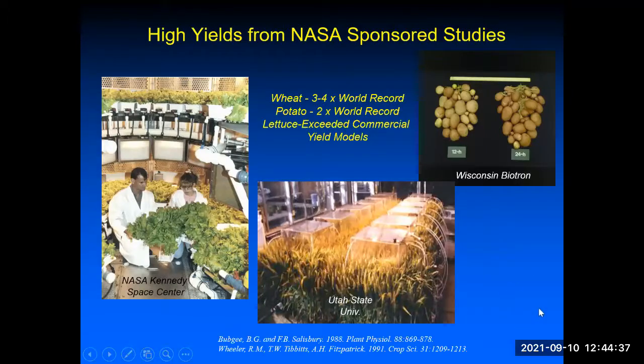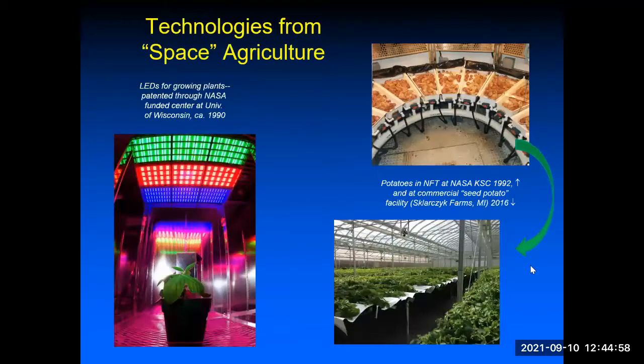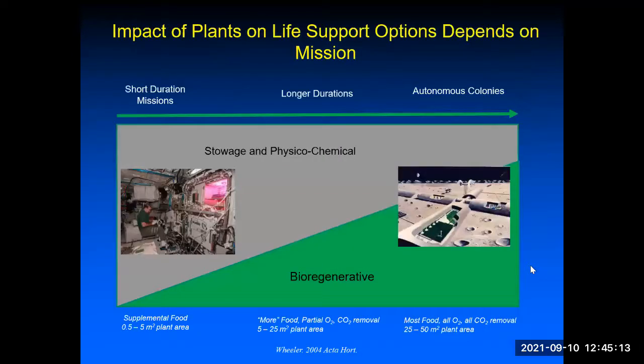NASA's had a lot of success stories through their research. A lot of this was largely through funded research to universities. We've shown that we could produce really high yields of crops in controlled environments. You see some numbers there where we could exceed world records with high light, CO2 enrichment, use of hydroponics. Technologies like LEDs and use of recirculating hydroponics have now spun off into applications in commercial terrestrial use of controlled environment agriculture.